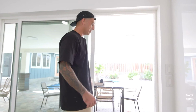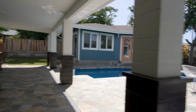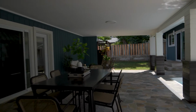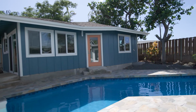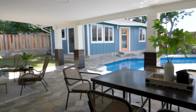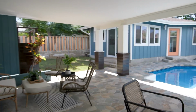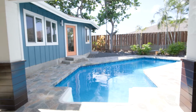What really sold us on this house was the fact that there was already a ton of square footage under roof. So we didn't have to add any additional square footage. We could just use what was existing. But look at this outdoor space. It is massive, along with the pool and a hot tub. And then the one thing that is literally adding so much value is this detached pool rec room, AKA super dope spot.